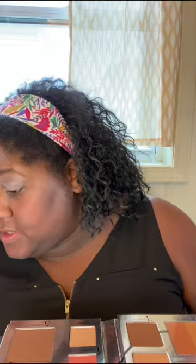Okay, so the first thing it says is to use the base, and I love the fact that everything is labeled. All right. So my immediate thing here is there's nothing to adhere this powder. Okay. So I've primed my lids. Now let's try this again. I'm going to use the number 1 end to pick up some of the base and put this all over the lid as it instructs.